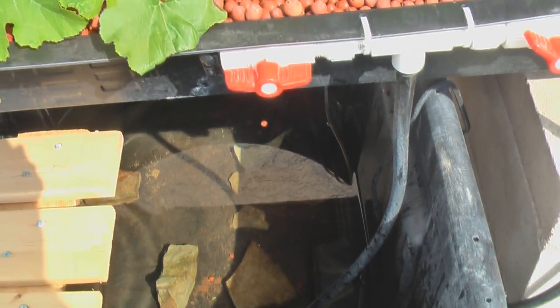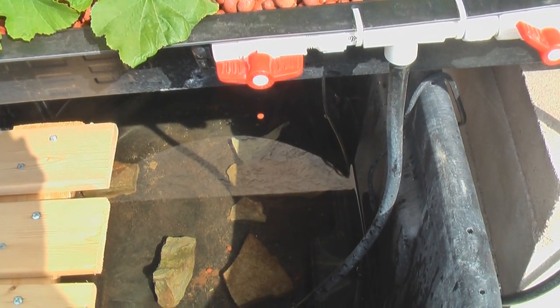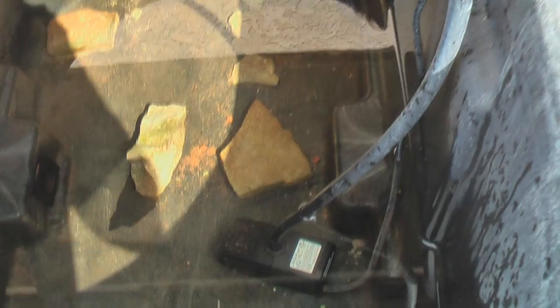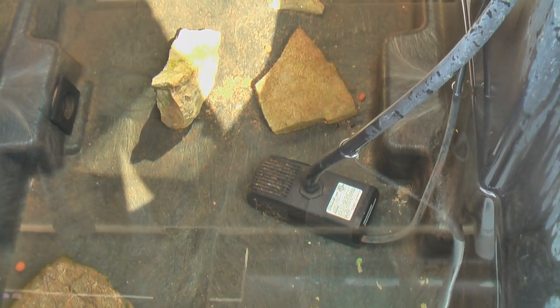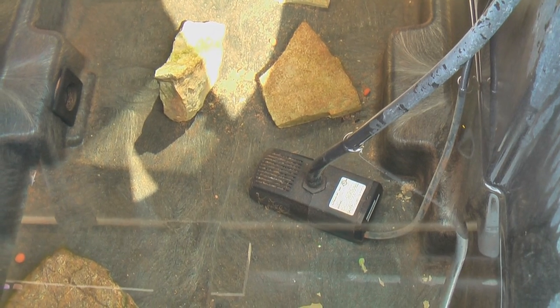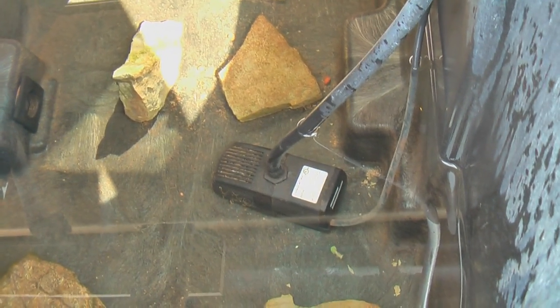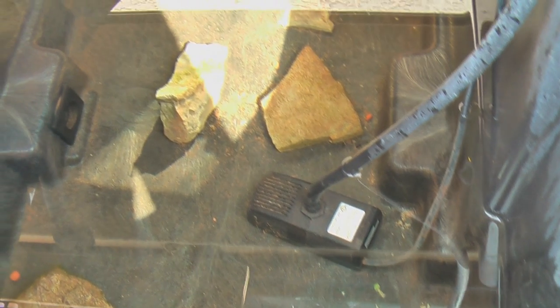So when I got back after an 8-hour drive, we arrived at 2 o'clock in the morning, and I looked inside the tank and it was completely empty. I mean, it wasn't completely empty, but it was low enough that the pump wasn't able to pump any water. So it had been dry running for quite some time.